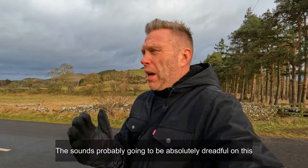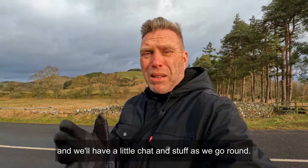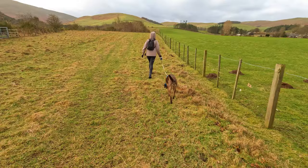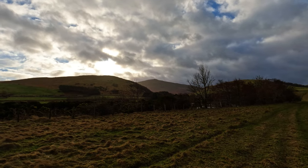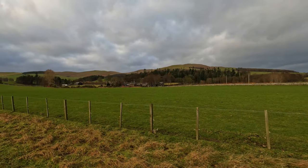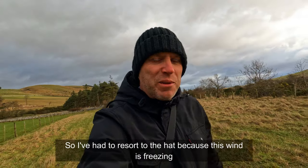The sound's probably going to be absolutely dreadful on this because it's so windy. I didn't expect it to be quite as windy as this. We're going to crack on and we'll have a little chat and stuff when we go around. Resort to the hat, because this wind is freezing.